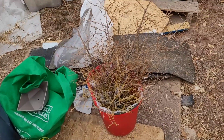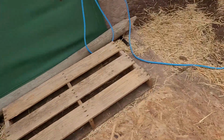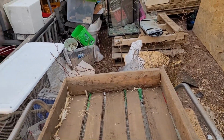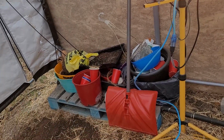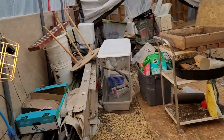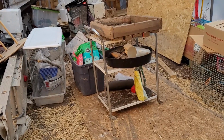Anyway, before I blather on and make the video too long, we'll get going on this. I'm just gonna let the shop warm up a little bit longer. I lost all my warm air. The shop lights warm it up pretty good, but I lost all my warm air letting that bird out, so we'll start this in a minute or two and get everything set up first.